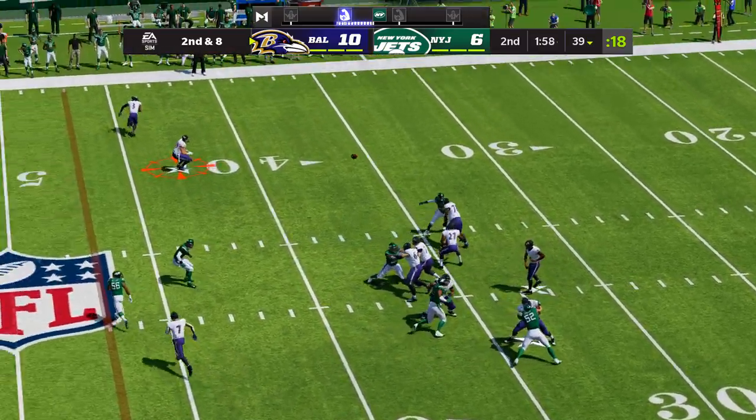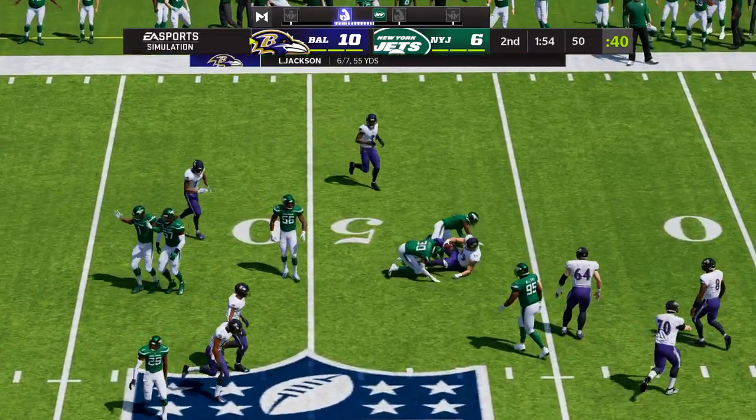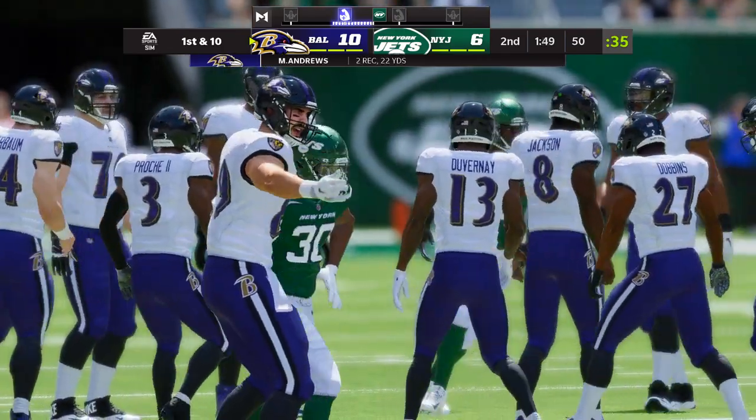From the 39, Jackson. And that'll be caught by the big tight end, Andrews. And he'll be stopped right at midfield. And defensively, they were in zone coverage there.